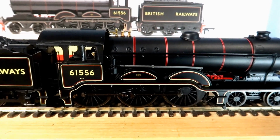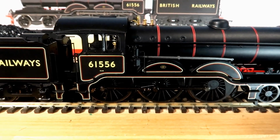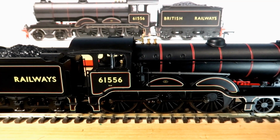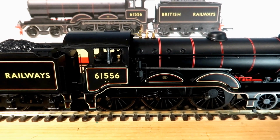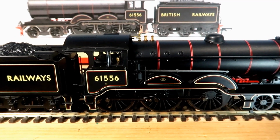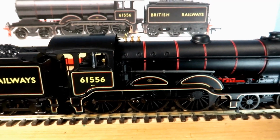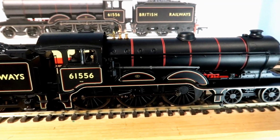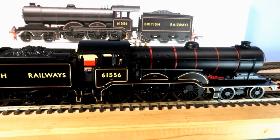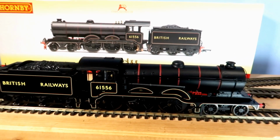But it was originally a black B12 that I saw in my dad's Trix catalogue that he let me have sometime in the late 70s, and I used to look through it, and it had a big layout on the front, and it had a B12 running and a class 31 and things, and that kind of really got me into it. So I've now got a B12 in black, and she's a stunner.